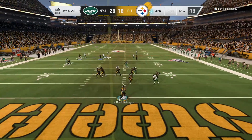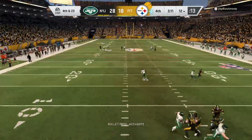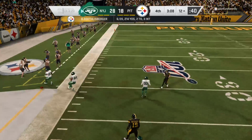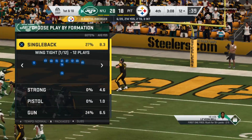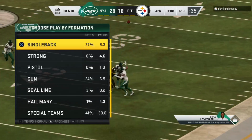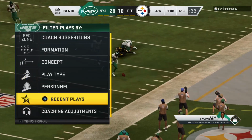The Steelers will go. It's Roethlisberger. He's going to wind up and air it out. And that is incomplete. The Steelers try it, but they come up empty on 4th down. And now possession will go over inside the 15-yard line.